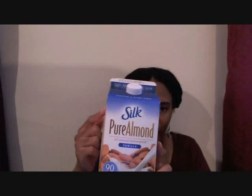And I got the Silk kind, because I tried other kinds and I didn't like them too much. But this Silk one tastes so good. And it has 50% more calcium than regular milk, if y'all can see. Also on the carton, it has a money-back guarantee. So if you don't like it, you get your money back, which is a plus.